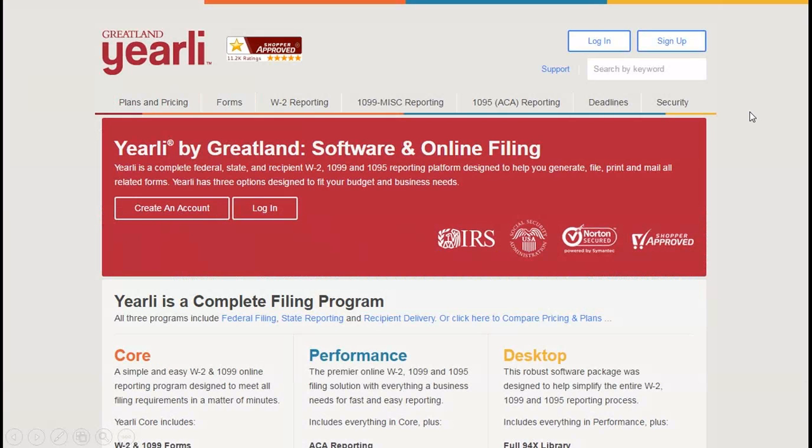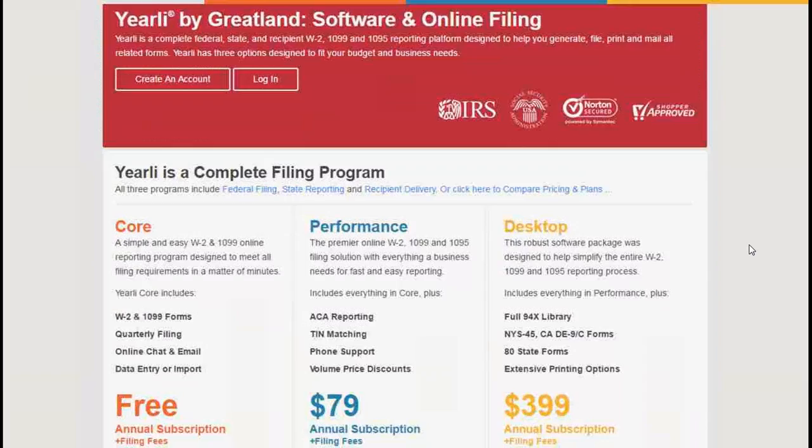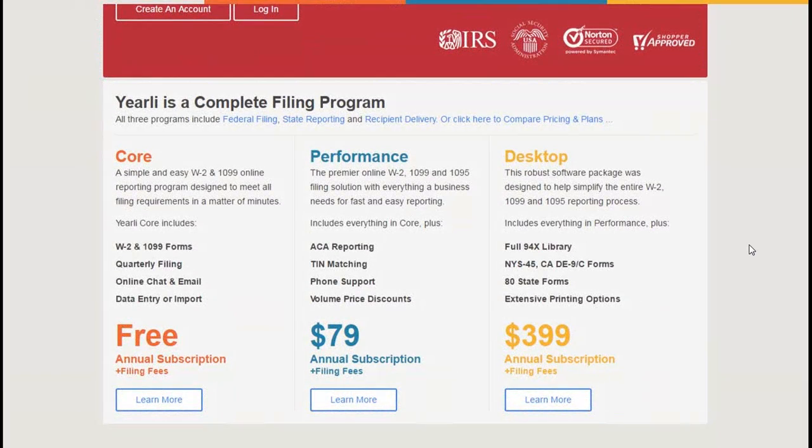Starting out at Yearli.com, we list the 3 platforms available: Yearli Core, Yearli Performance, and Yearli Desktop. You can log in, read about the different W-2 and 1099 forms available, and settle in on a product. Today we're going to talk about our Yearli Performance web-based platform, which is the best fit for businesses doing year-end W-2 1099, generally above 50 forms, and looking for a web-based platform.